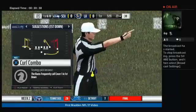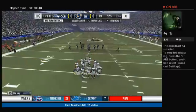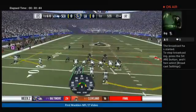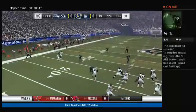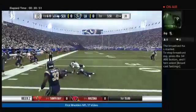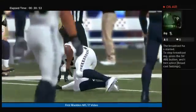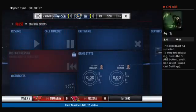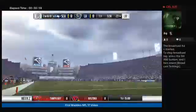Automatic first down. Rodgers now on first down. He couldn't quite hold it. Got hit. Ball pops out. Incomplete.